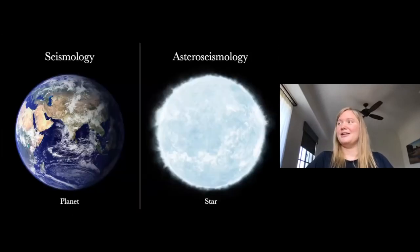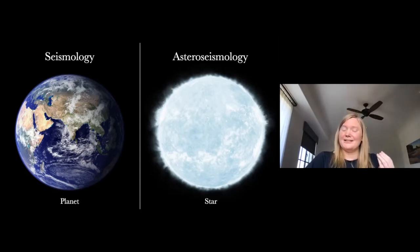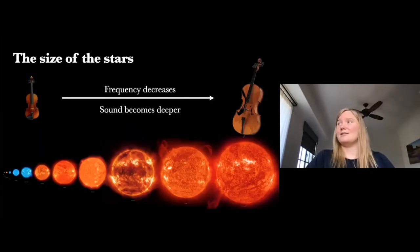So what are these methods called? Well, if you study planets, you're using seismology to study waves, whereas for stars, we refer to the study of waves as astroseismology. Now, one immediate thing that we can learn from studying waves of stars and listening to the music that the stars are generating is something about the sizes of the stars themselves.